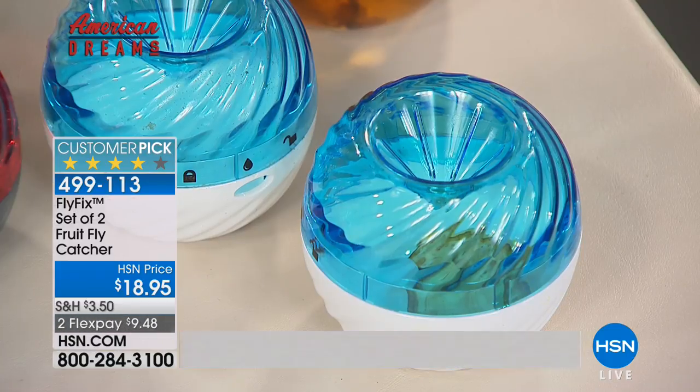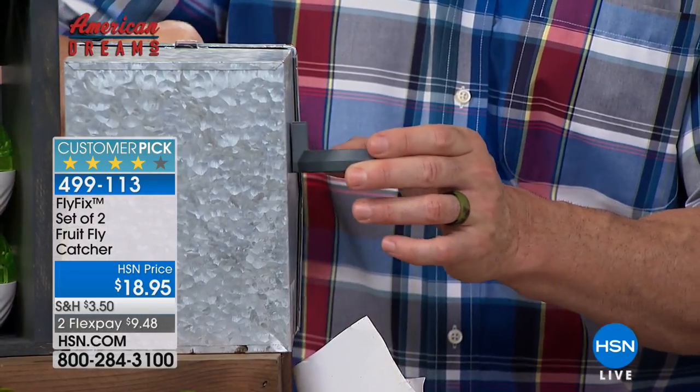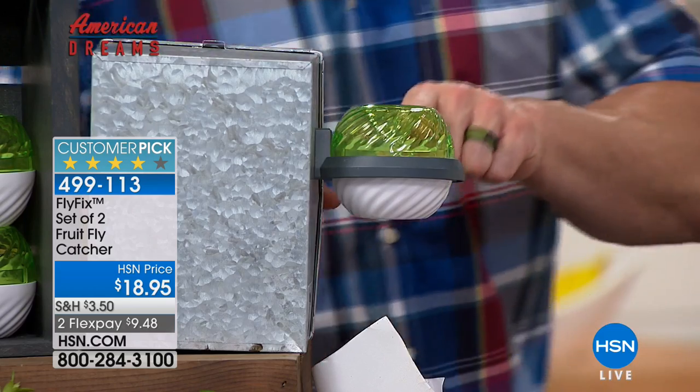And the beauty of this is not only you're getting two, and they're very pretty, they look like votives or candles or little plug-ins, but you're also getting this, which you don't get anywhere else. You're getting the magnet and the holder. Oh, that magnet's very strong. Yeah. So if you want to put this in your trash can, that's really where this... That's a great idea. Or in your sink.